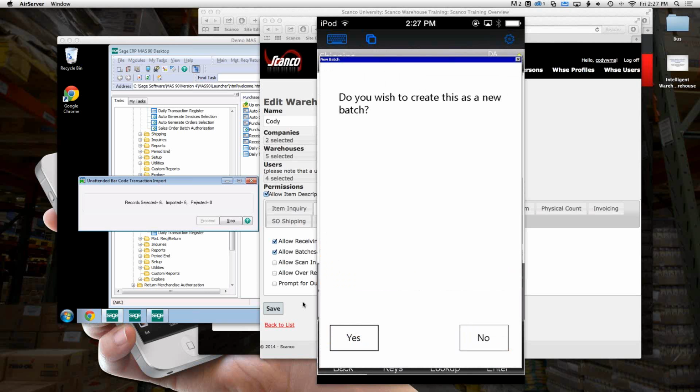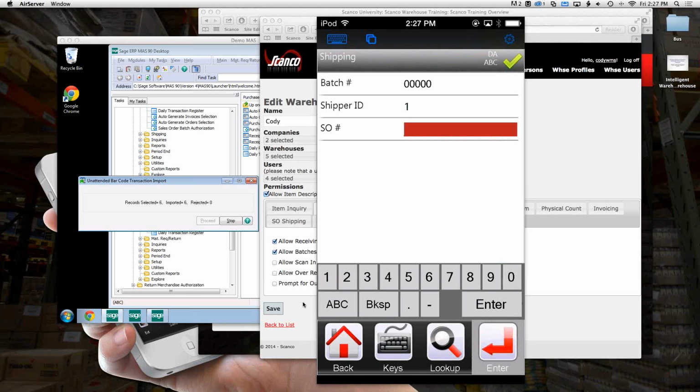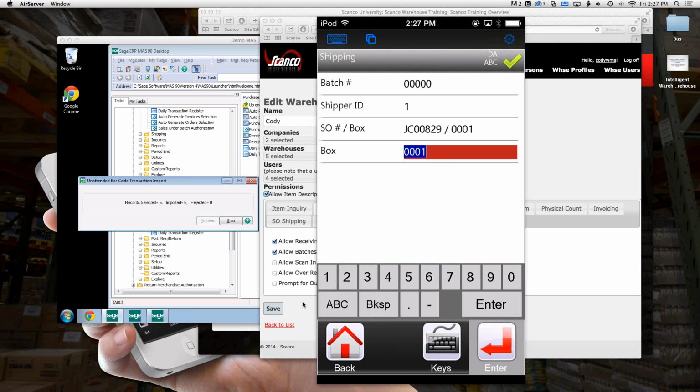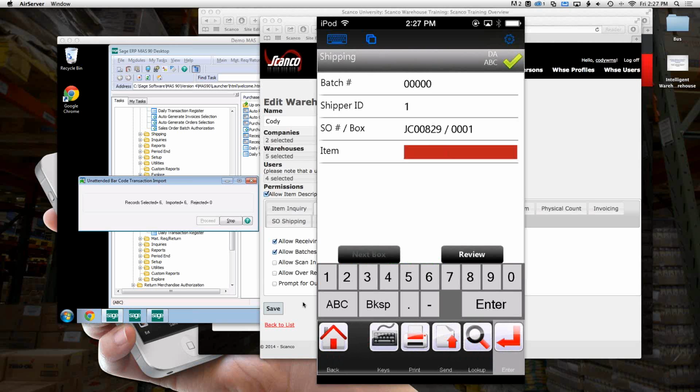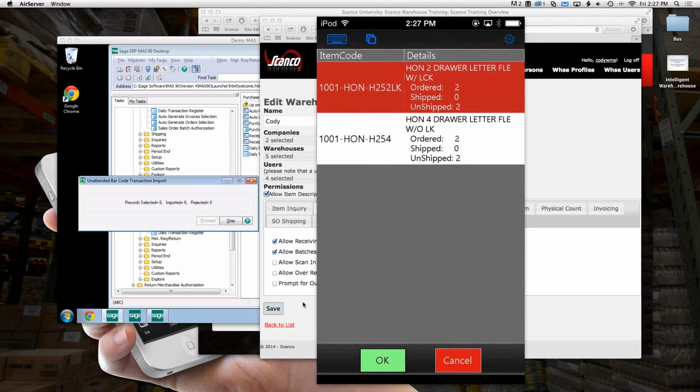So we'll scan our batch, we'll create a new batch, enter our shipper ID, and again, the interface looks very similar throughout all of the different modules. That way it's so much easier to be able to go through and figure out what you need to scan and where. It's going to ask us what box we'd like to place the item into. We'll select the first box. And again, if we go to the lookup, we'll see what it is that we need to do.